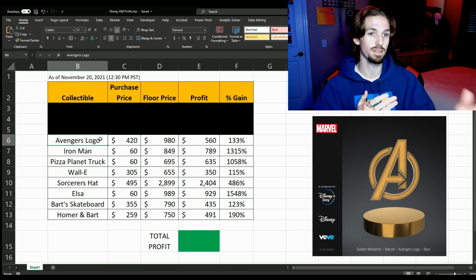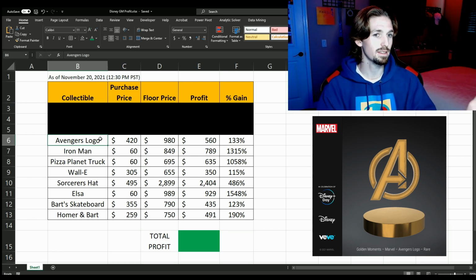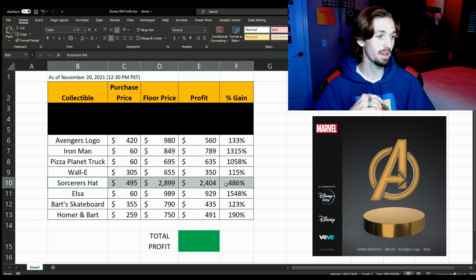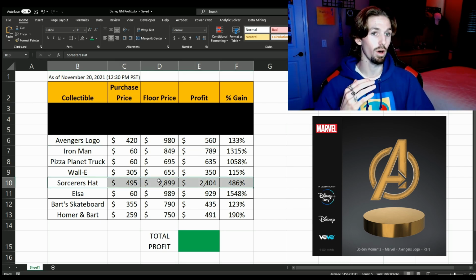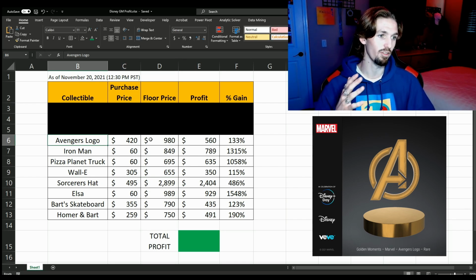And this one is also a sub 1000. So keep in mind that for sub 1000s, the floor price will be higher than what a normal collectible floor price will be. So for the Avengers logo and for the sorcerer's hat, for me, I can sell these for more than the floor. But this is just the minimum profit. This is the most conservative estimate of my total profit. So that's the Avengers logo. 133% profit on that one. But keep in mind, again, sub-1000.